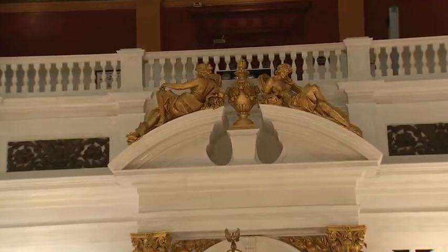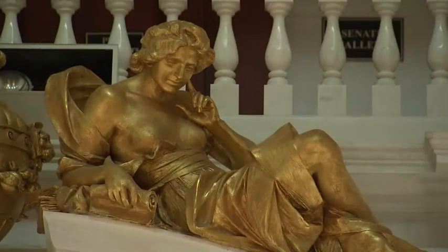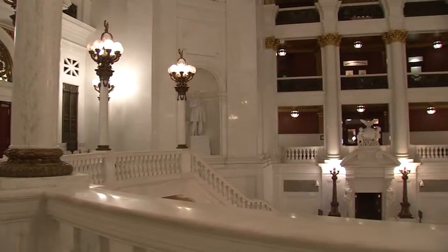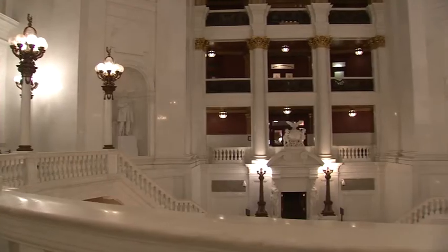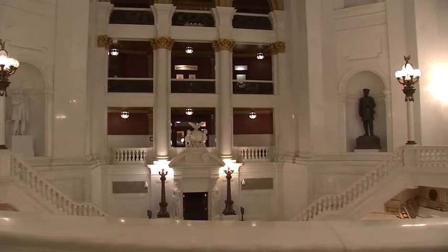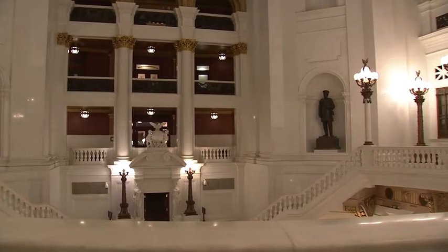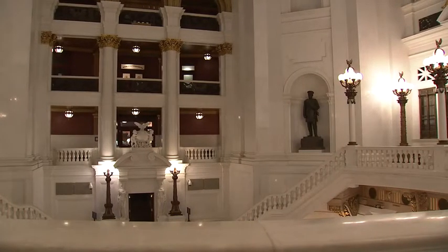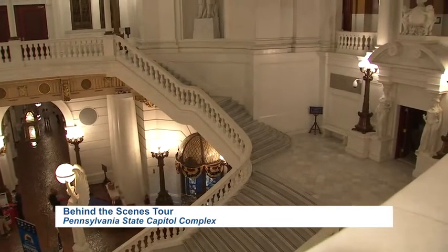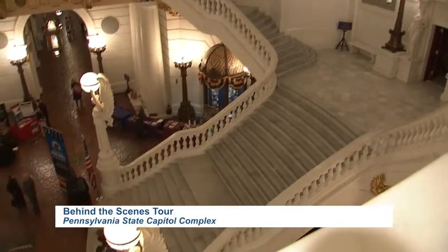They are gold leafed, 23 karat gold leaf. They represent legislature and finance, and then the ones above the house are truth and justice. Now the marble in here is Vermont marble. The outside of the Capitol is Vermont granite. Our grand staircase down here is in an Italian marble called Carrara, and our staircase is patterned after the grand staircase of the Paris Opera House.